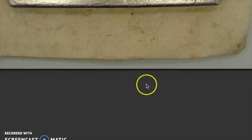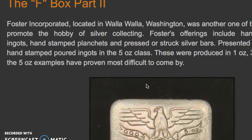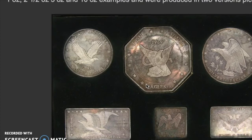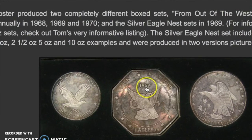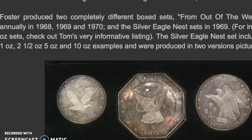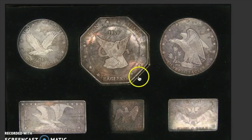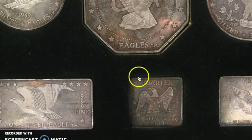Part two of the F box. Here we have Foster Incorporated in Walla Walla, Washington. 69, 70. Look at these. Oh, so he's got some rounds in here as well. What are these? Foster produced two completely different box sets from the Out of the West series in 3 ounce annually in 1968, 69, and 70, and the Silver Eagle Nest set in 1969. Wow, look at those. So that's kind of like one of your first rounds, I guess. Well, I don't really know, but very cool. Look at those.